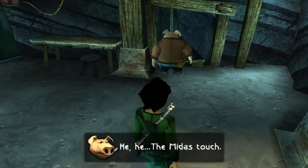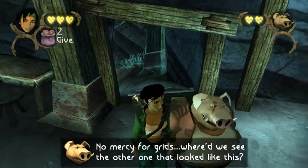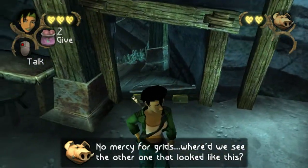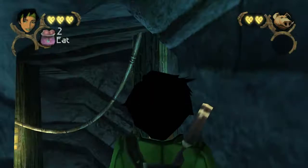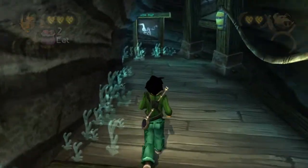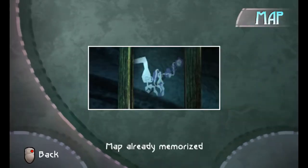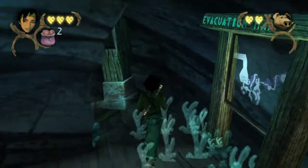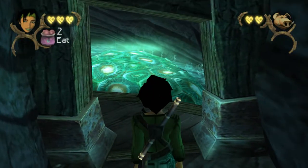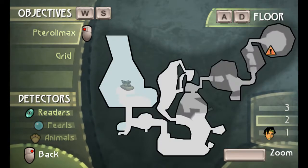The Midas touch. No mercy for grids. Where'd we see the other one that looked like this? Well, back the way a bit, but I don't know how far back the way it was. Oh, map's already been memorized. So, M for map? No. No, we're on a completely different floor.